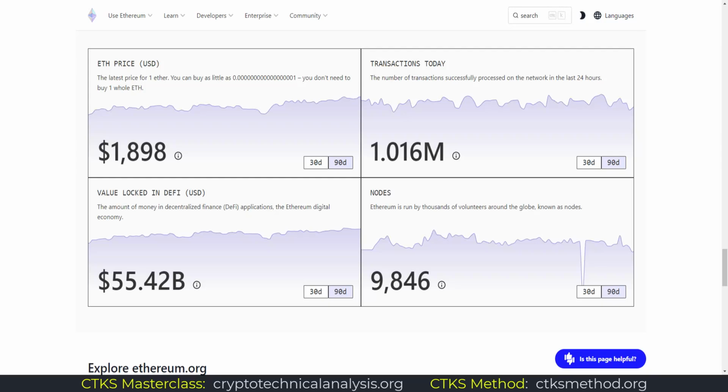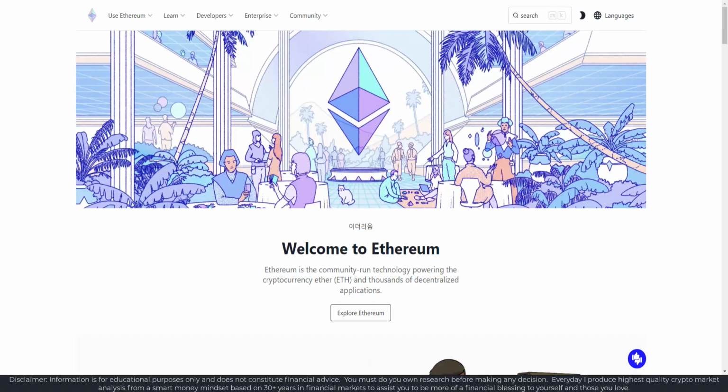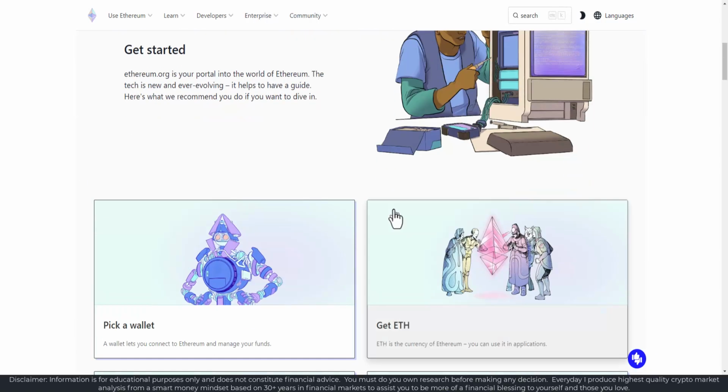Whilst we're on Ethereum, just actually have a look at the number of nodes. The number of nodes on the ETH network has actually been decreasing. There's currently 9,846. But the total value locked in DeFi hasn't been changing. Of course, it's locked up. Why are we talking about this? Because it's good to keep your eye on these particular statistics, especially the Shanghai update is coming to Ethereum.